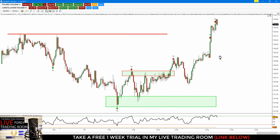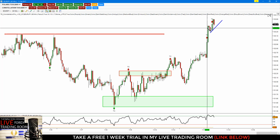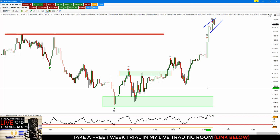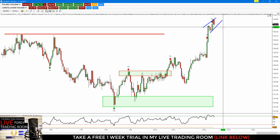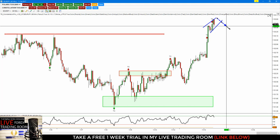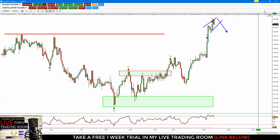Now, we're currently putting in sort of a rising wedge here. Not as good as your traditional rising wedge, but typically this is a sign of exhaustion. Price action has made a very aggressive move up, as you can see. Now we're starting to get exhausted a little bit. What I would expect from this type of formation is some type of retracement. And if we're going to get a retracement, there's a few levels we can look at. One level is right here, 133.33. Another level is going to be right down here at 133.18.